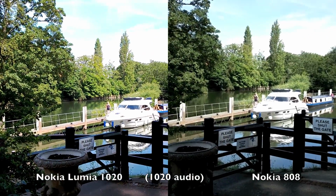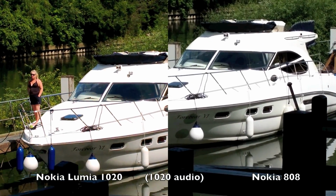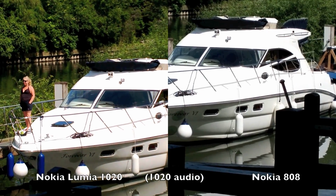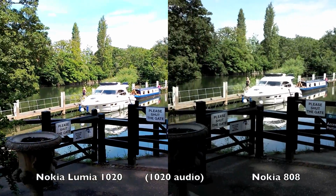Again, we'll zoom into that rather nice cruiser, not that I'm jealous. Again, zooming in, finger up the screen on each device. I have to say the Lumia 1020's OIS and zoom in video mode makes it rather special.